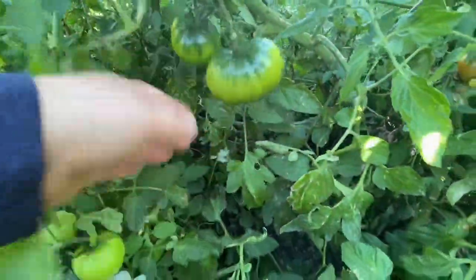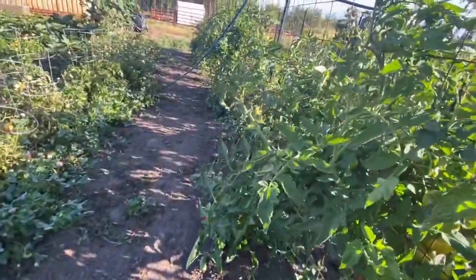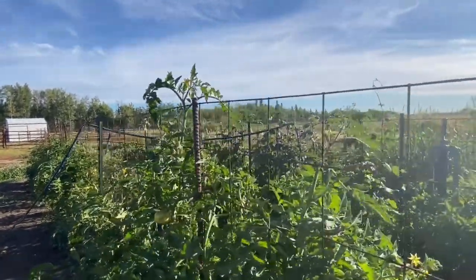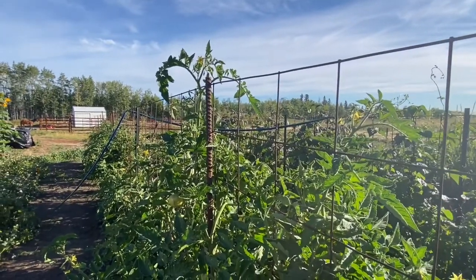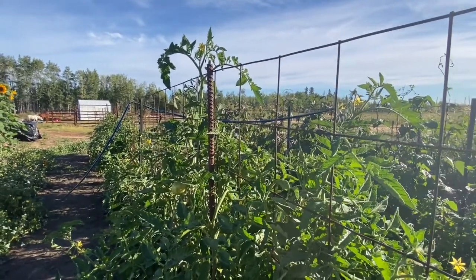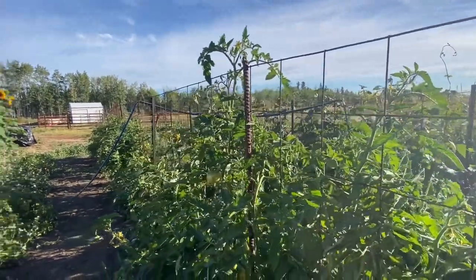These guys are producing like mad still. They just started to kick in, which is why I decided next year I'm not going to be doing indeterminate varieties like these, because they're just growing and growing. I don't know if you remember the hail that we had, it just crushed them. They were stems, so I lost a lot of grow time, a lot of tomato production time, because they just started to grow and replenish themselves instead of actually producing and setting fruit.